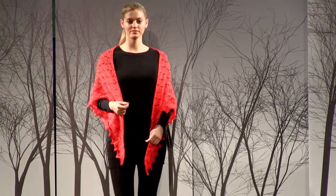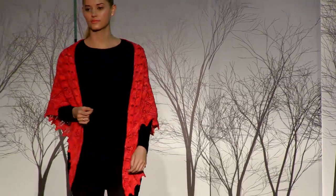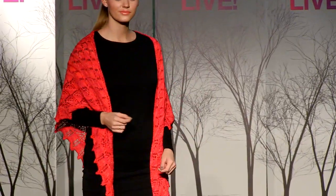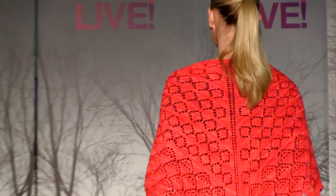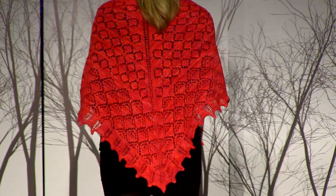Next we have the Apex Shawl, designed by Carolyn DesChamps. It's a beautiful triangle scarf. You could use it to dress up any garment. The lovely detail and the color just pops. This is also in one of the Koigu magazines, #2.